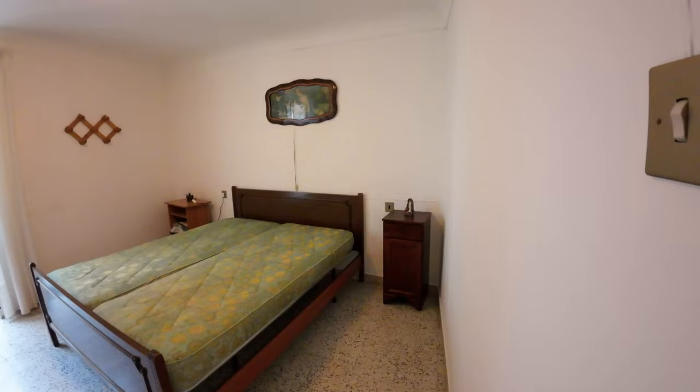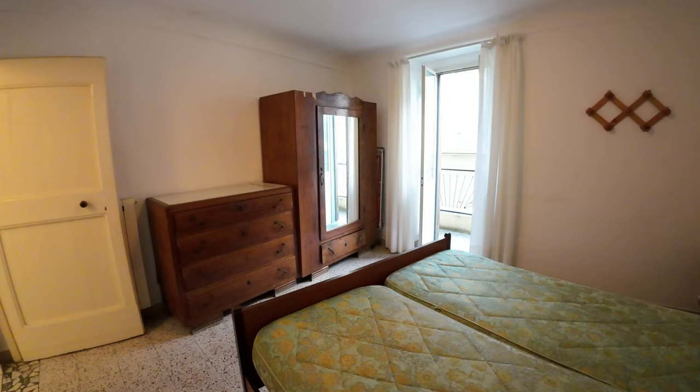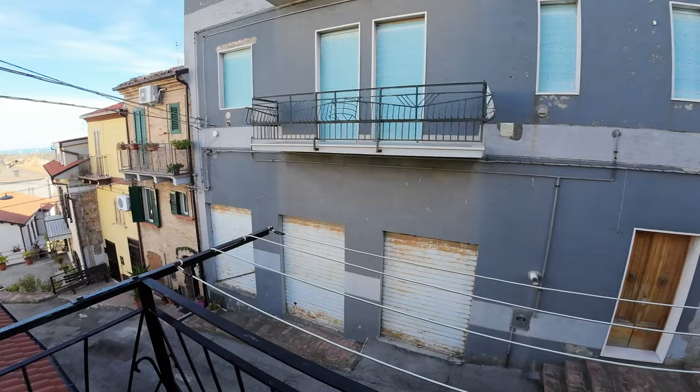This is the master bedroom, fully equipped with furniture. And this bedroom has a balcony from where you can see a glimpse of the sea, the Adriatic Sea, and the suite where it's located.